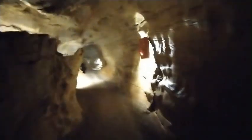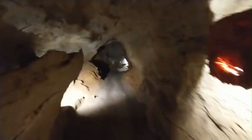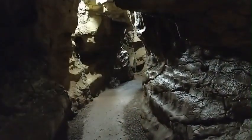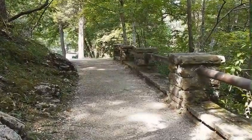Basically, what I'm trying to say is, I would love to spend more time exploring this cave. We got to experience complete darkness for around 30 seconds. X Cave is currently my favorite tour here at Carter Cave State Park.